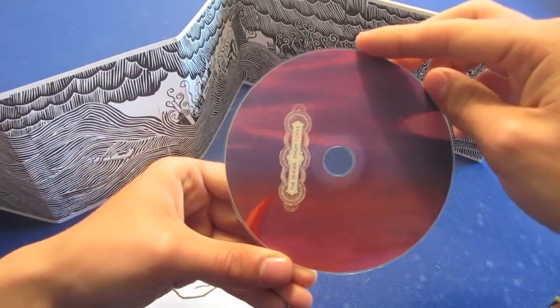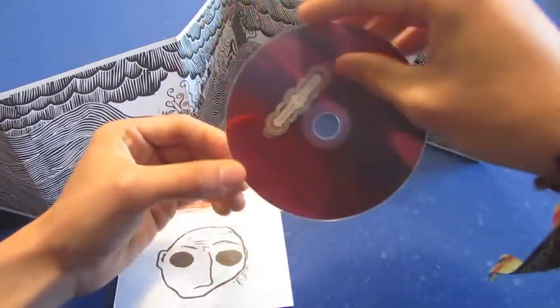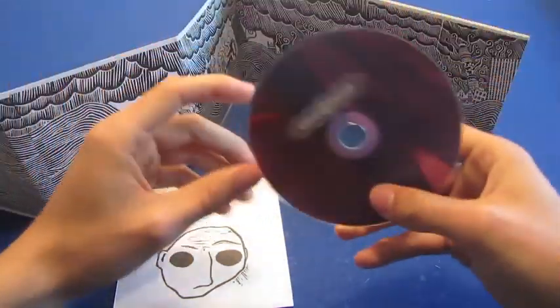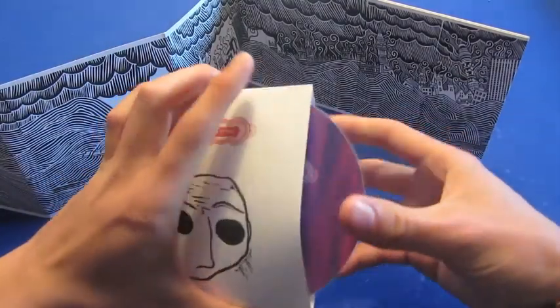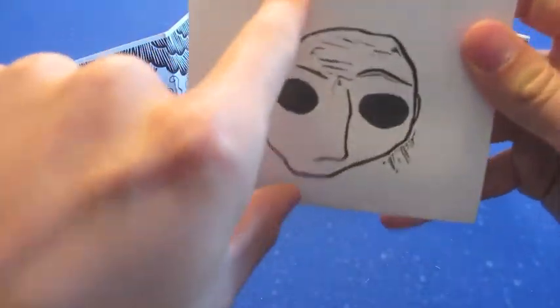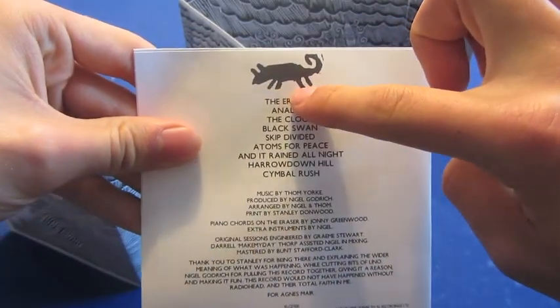I guess it's what looks like clouds and the sun, but there's no relation to the actual Eraser and the album cover. But again, it continues the same font, Eraser, Thom Yorke, and the same simplistic font here. This is again drawn by Stanley Donwood.